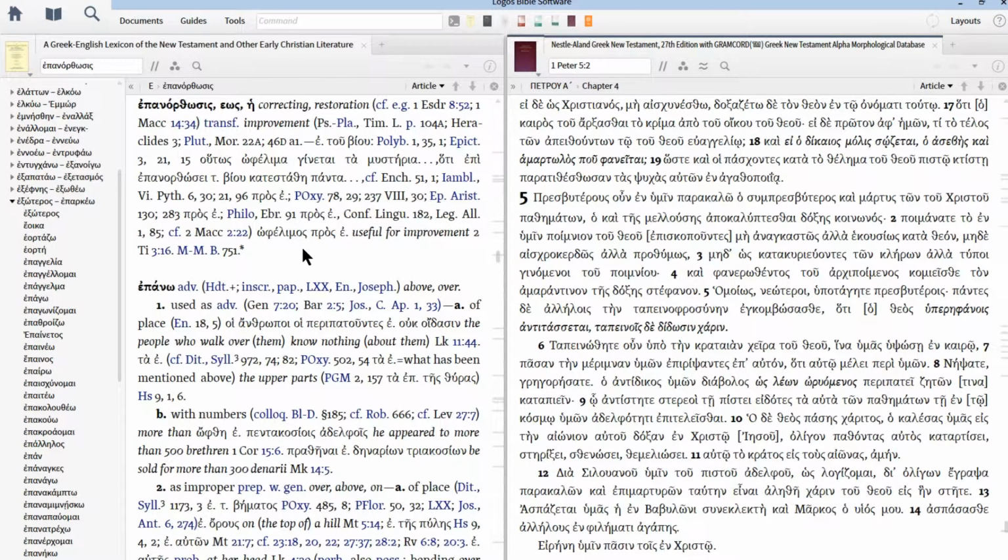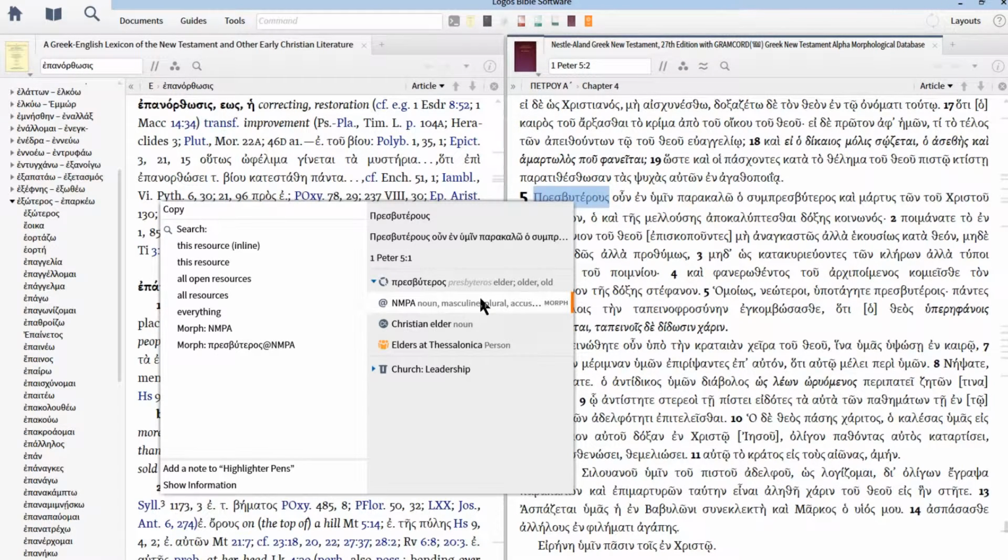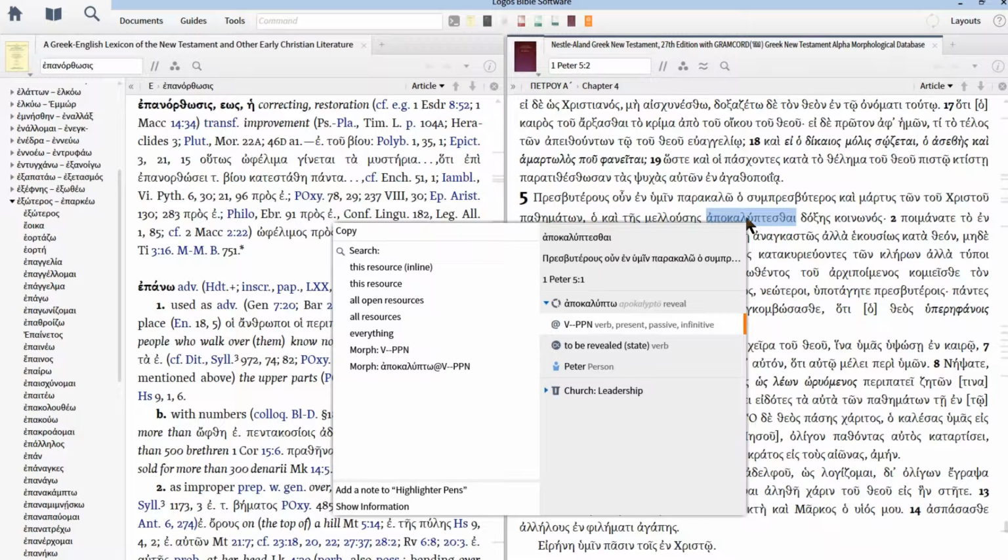It's awesome to just click on a word and instantly get its meaning, presbyteros, elder, and an analysis of its grammar. Let's take a verb here. Again, click and there's the meaning and the grammatical function or form explained.